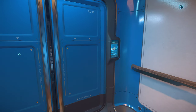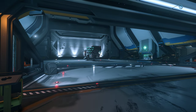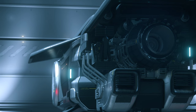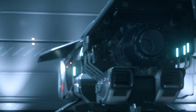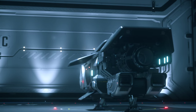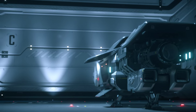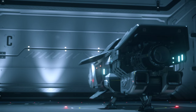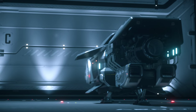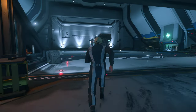By the way, if you want to lock your zoom level, use the middle mouse button, then you can scroll as much up and down. Oh my god, there she is. Wait, what? Oh my god, look at this. This beast, so unholy, mother of beasts. Fuck yes, I'm gonna print that.